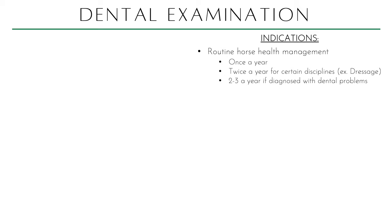Indications, of course. We always start, before we identify that this horse needs floating or this horse needs a dental extraction or exodontia, with a dental exam, okay? We always start with that so that we will be able to identify what the horse needs, right? So the routine horse health management is once a year. It becomes more routine once they reach 5 years old.